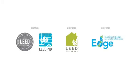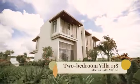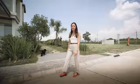Sevina Park is currently the only development that's vying for both LEED Neighborhood Development and LEED Home certifications. Future-proof and sustainable, it's a great starter home.